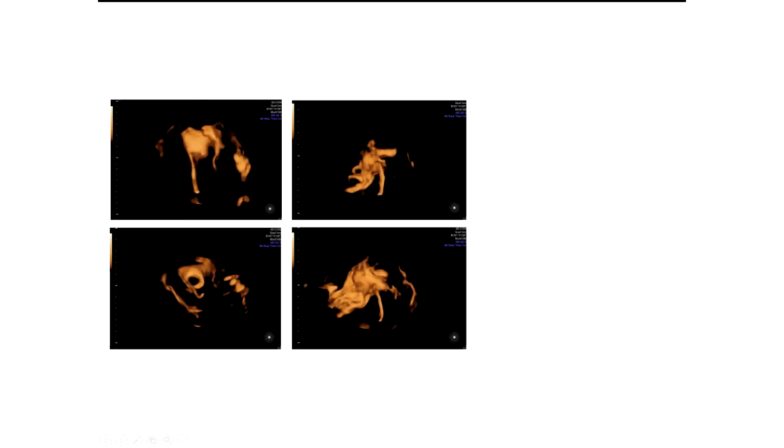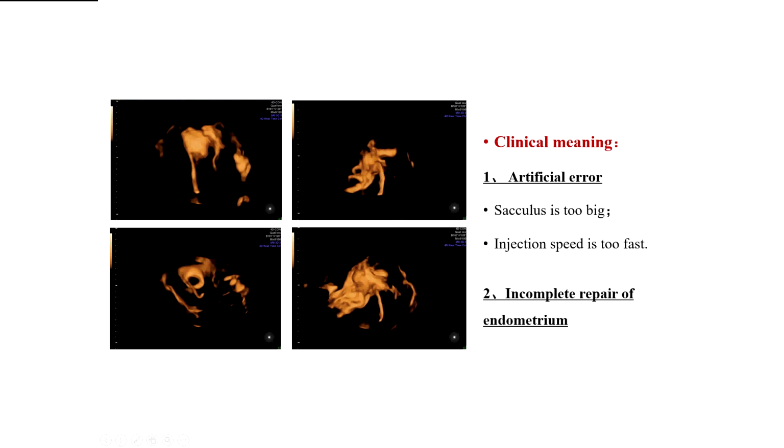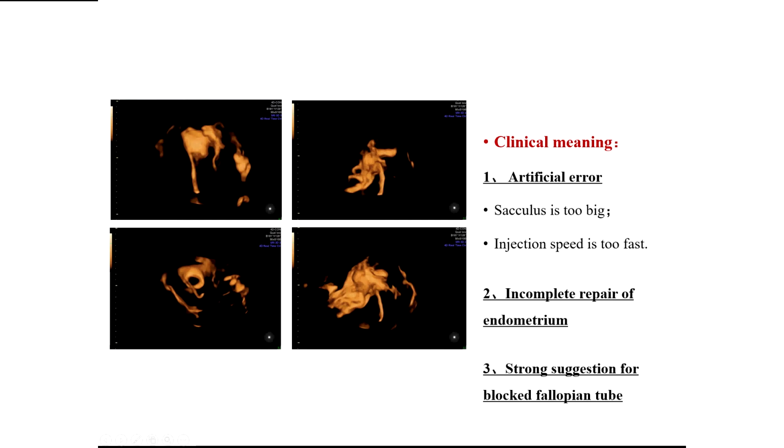But it has clinical meaning. First of all, we have to exclude whether it is an artificial error: the sacculus is too big, or the injection speed is too fast. Secondly, is it because of incomplete repair of the endometrium? And besides that, if intravasation takes place, it strongly suggests a blocked fallopian tube.